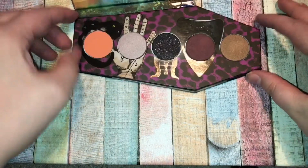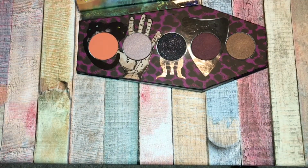So next we have something very cute from Lunatic Cosmetics. This is actually custom. They have eyeshadow palettes that come in these little coffins with the shades already picked, but I did some custom shades that I thought would look really cute in the fall and around Halloween. I'm really happy with my choices.